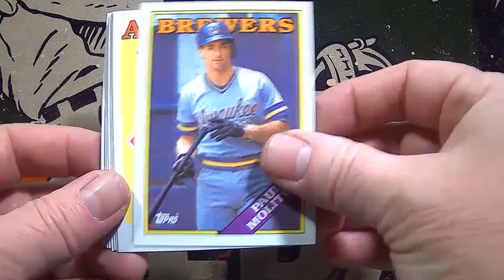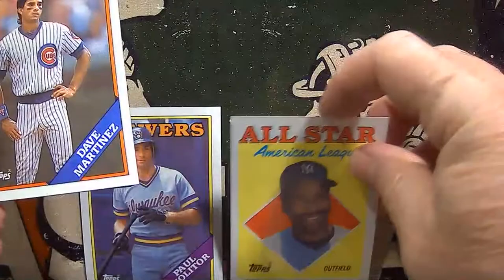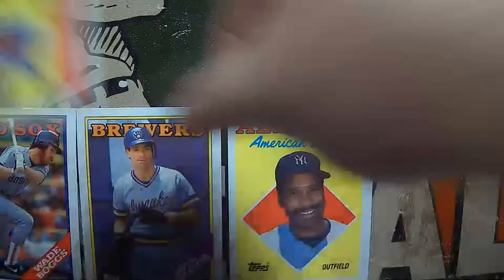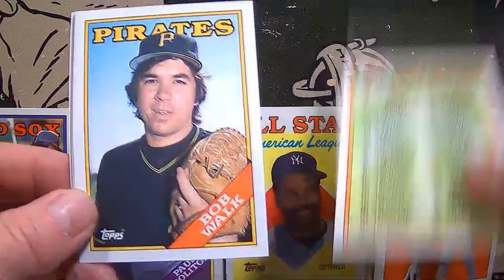How about a nice looking, well-centered Paul Molitor card from 1988 Topps, followed by a Dave Winfield All-Star, nice Hall of Famer there as well. There's a nice Wade Boggs. This is a pretty good pack to just randomly pick up and open. Got some nice cards in it. Don Mattingly and Ricky Henderson on this record breaker. And there's a sweet checklist for those who collect checklists.